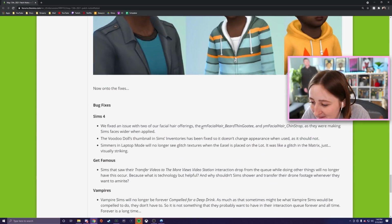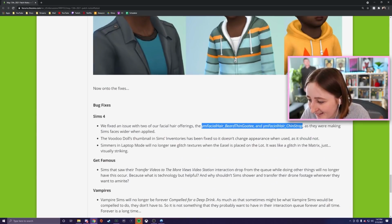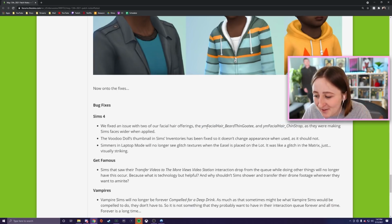See, again, this is what I mean. These are a bit more descriptive, because beard thin goatee and facial hair chin strap are better descriptions. But sometimes they'll mention they fixed certain beards, and I'm like, what? Or certain shirts or shoes, and I'm like, what are you talking about? This description of a shoe means nothing to me. Oh, they fixed an issue with 2 facial hairs making Sims' faces wider when applied. It's about time. I swear, I thought it was just me who was noticing that.